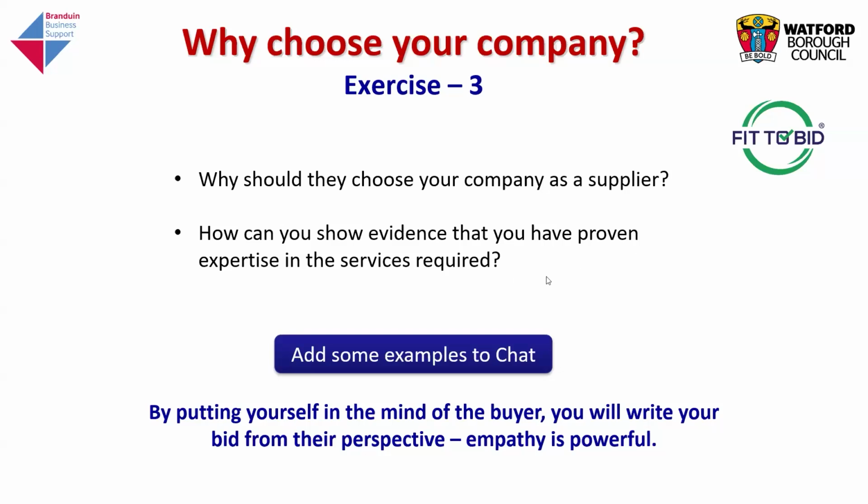If we come back to the idea that good bids or excellent bids win, poor bids don't, in a crowded market, how do you differentiate yourself? First and foremost, you make sure that you answer every question, you evidence everything, and you say, we can do this, which means that, and that "which means that" is how it benefits them.